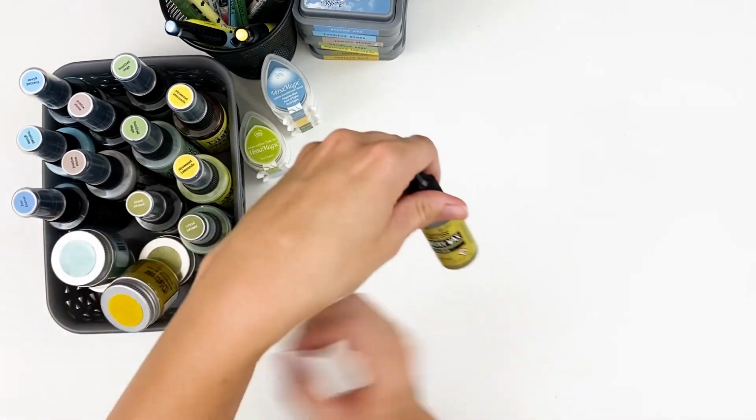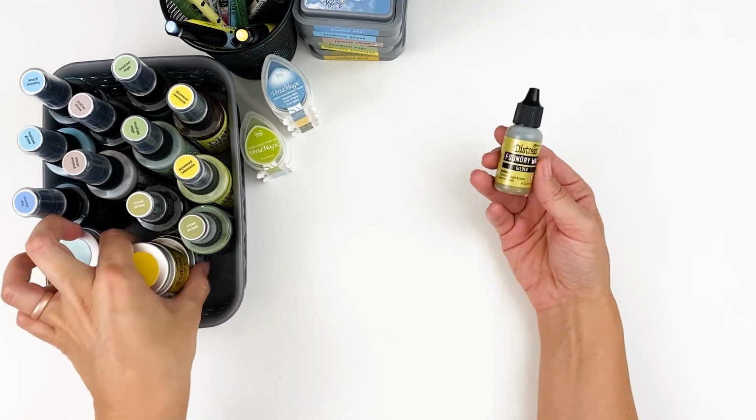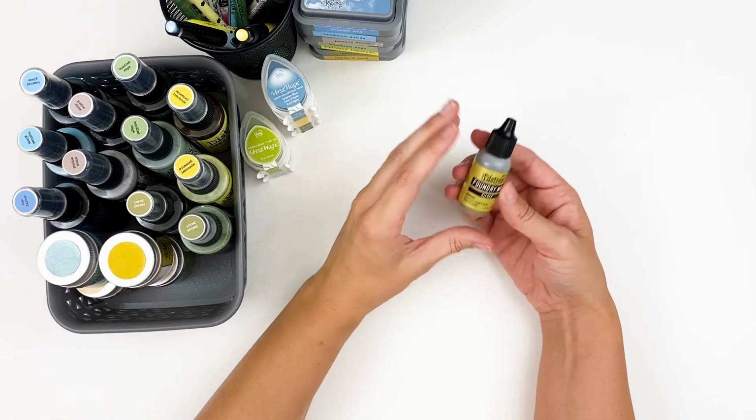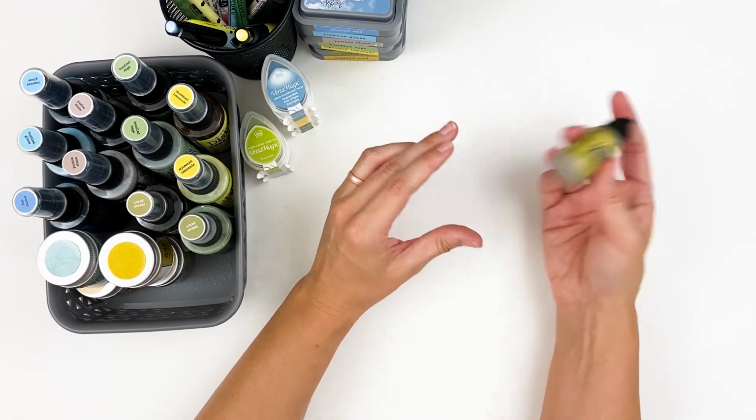Then I also stuck a little thing of the new Foundry wax. This is in Gilded. I sometimes forget that I have these because they're tucked away on my desk, so I want to be intentional about using these.